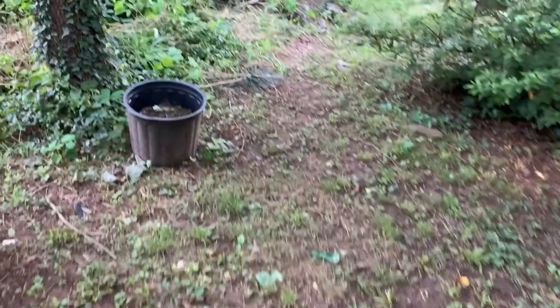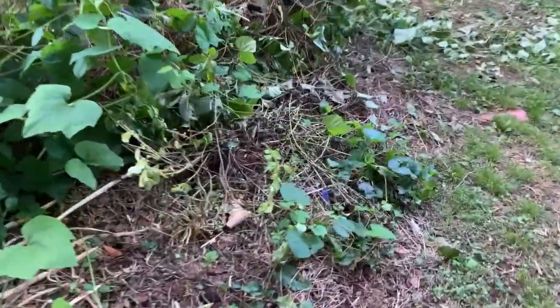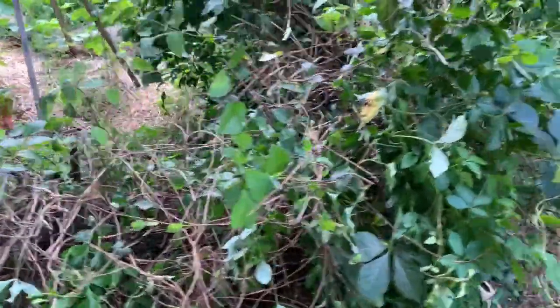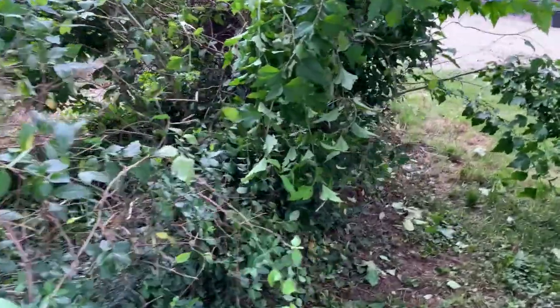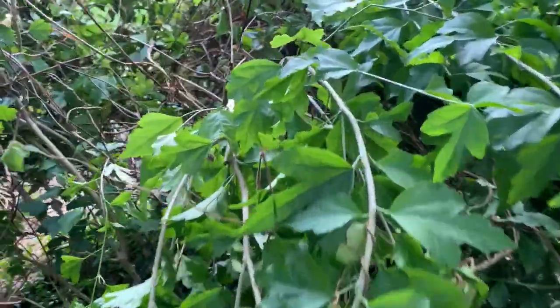All right, on the back side, this is the nasty trap. That's my, not a mulch pile. I will be using that though eventually. I'll show you why in a second. Been working on this hedge, trying to free it. You can see right there, that's another Althea. Still green.